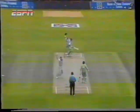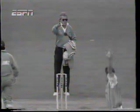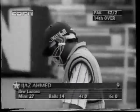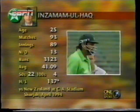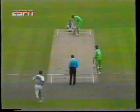Delivery is getting up. Might have missed the stumps there. Hitting in top of high. Umpire Koskeno in regard to further ahead from Ijaz, it's 52 for 2. So Inzamam al-Haq comes to the crease.